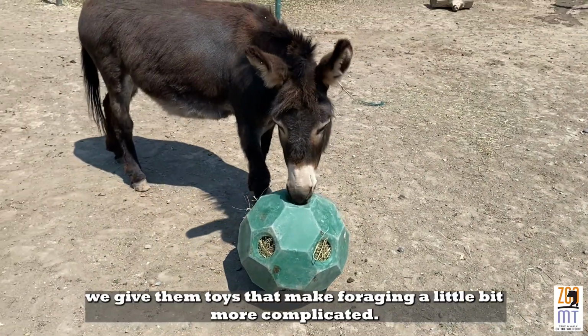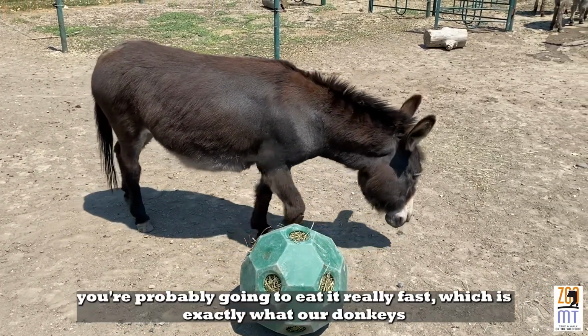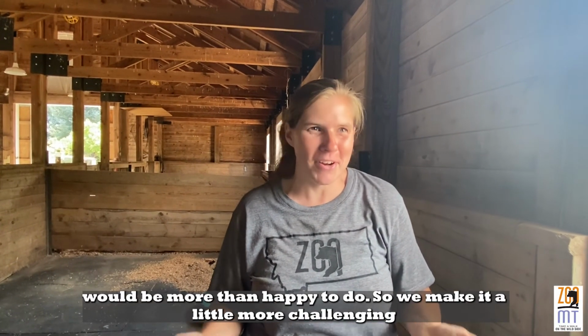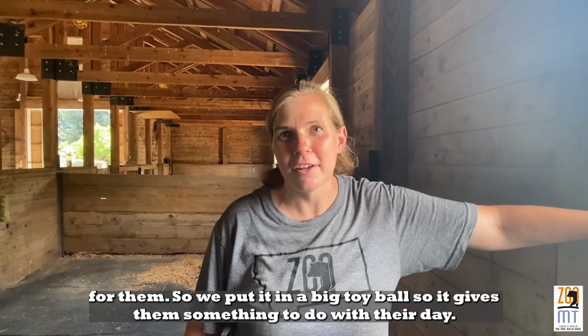We give them toys that make foraging a little bit more complicated. If you have your food just on a big plate, you're probably just going to eat it really, really fast, which is exactly what our donkeys would be more than happy to do. So we make it a little more challenging for them. I put it in a big toy ball, so it gives them something to do with their day.